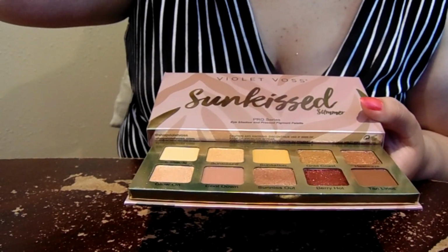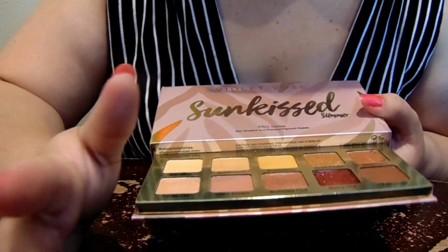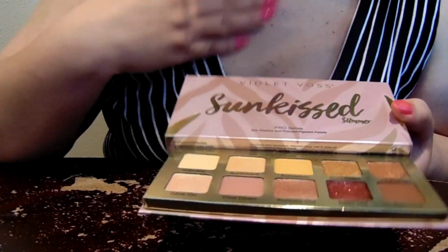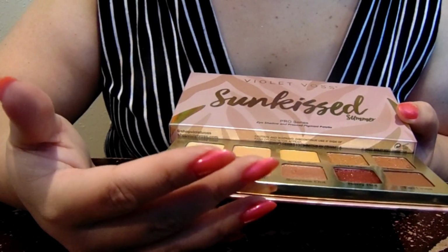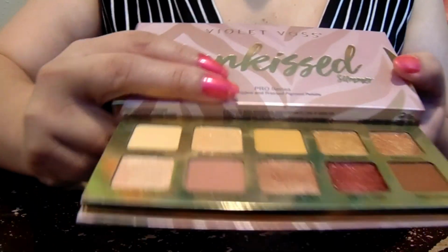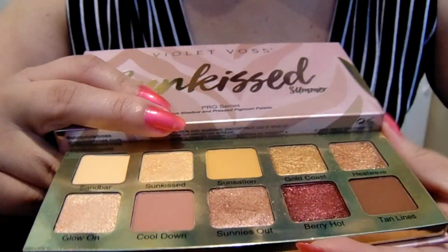I think that where it really went very well was with the mattes. The mattes are really quite nice. I think that the shimmers, as a shimmer girl, they were okay. They weren't the worst I've ever had. They weren't like the shiniest or the most dazzling, but they weren't, you know, the worst. They weren't this most recent Makeup Revolution palette. You know what I mean?